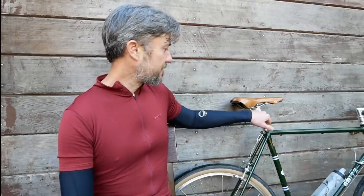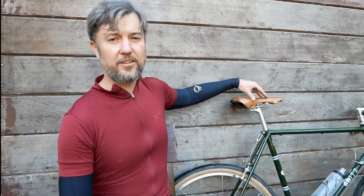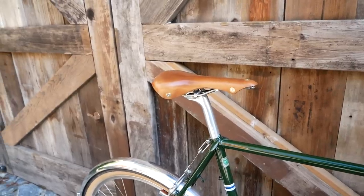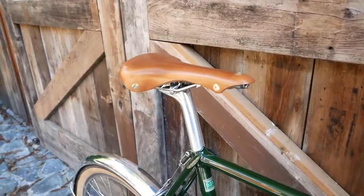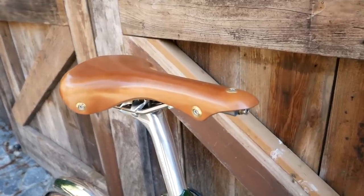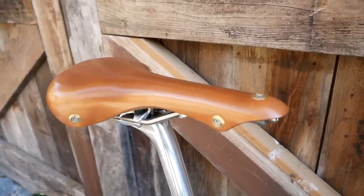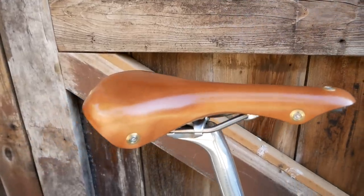So let's talk real quick about how it rides and the fitting. The saddle is basically centered on the seat post here. This Nitto has a slight setback. Everything fits really nicely. I feel like I've got the saddle in a really good position for where I like to feel on the saddle and my leg relative to the pedal axle or the spindle. So the setback is really good, the height's really good.